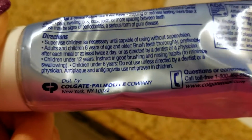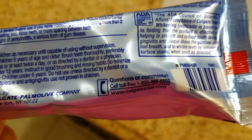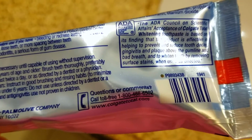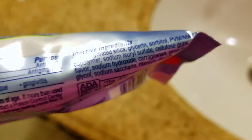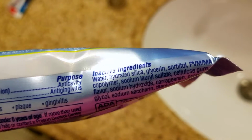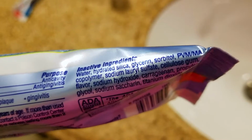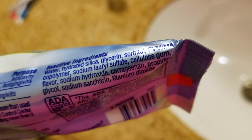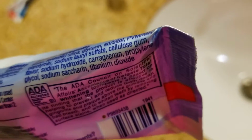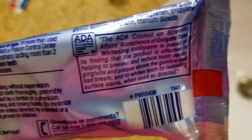Distributed by Colgate-Palmolive Company in New York, 10022. Questions or comments, you can call the toll-free number or visit www.colgatetotal.com. Then it has the inactive ingredients listed, which are water, hydrated silica, glycerin, sorbitol, PVM/MA copolymer, sodium lauryl sulfate, cellulose gum, flavor, sodium hydroxide, carrageenan, propylene glycol, sodium saccharin, titanium dioxide.